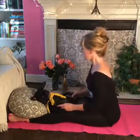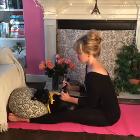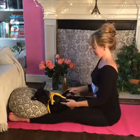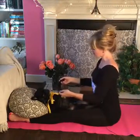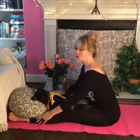And then inhale and reach those arms up, maybe reaching your pup's arms up, or maybe reaching your arms up. So we'll see. Again, he's not much into the arm reach. There you go, that's pretty good. Nice. And then I'm going to fold forward.